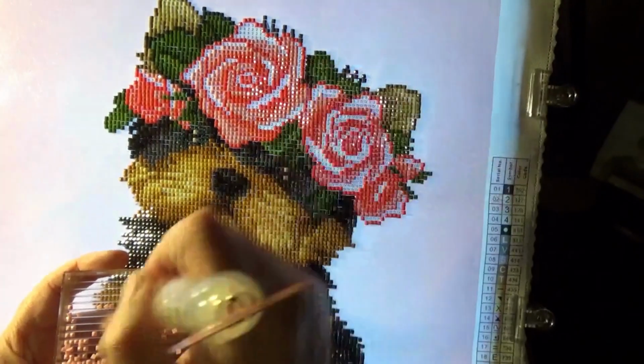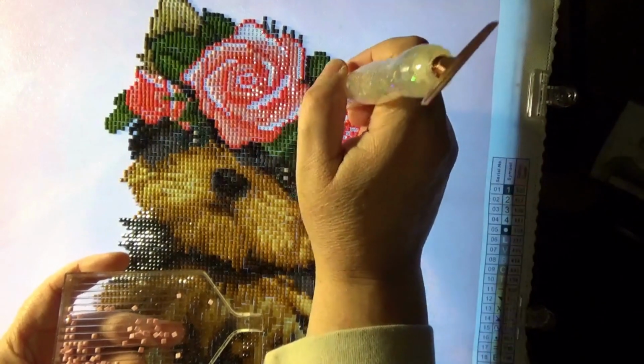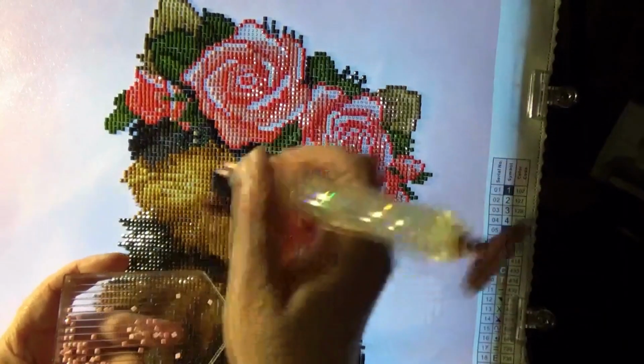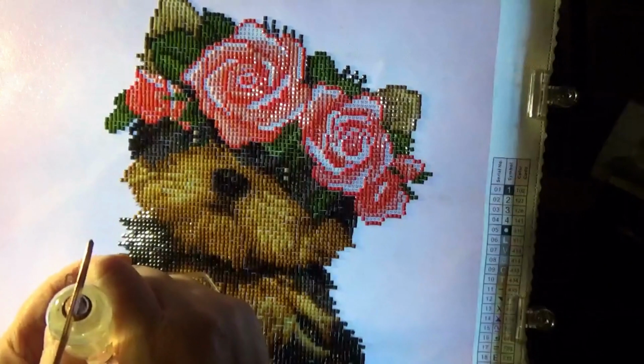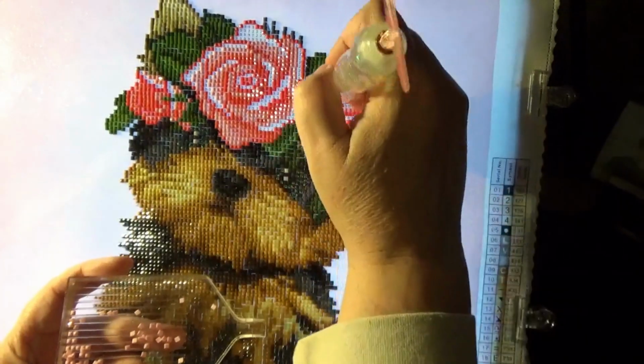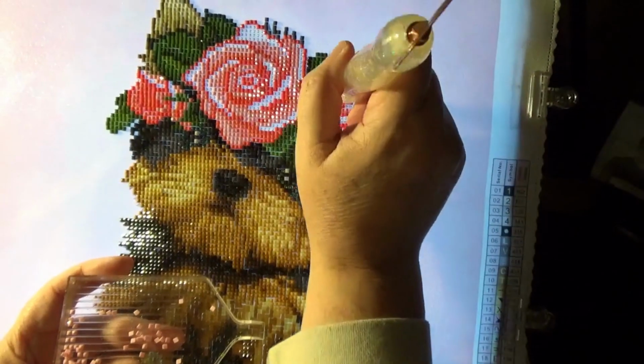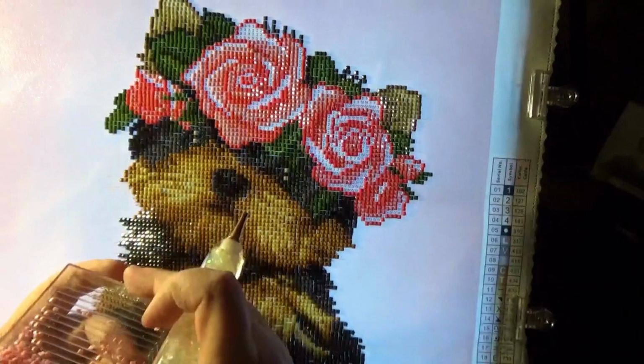And I want to try to finish this color off. I don't think I will in that time frame, and it might take us a little over, but that's okay. I don't think it'll be too bad. There we go. I am going to get this one color done, so it's going to take us over the half-hour mark.